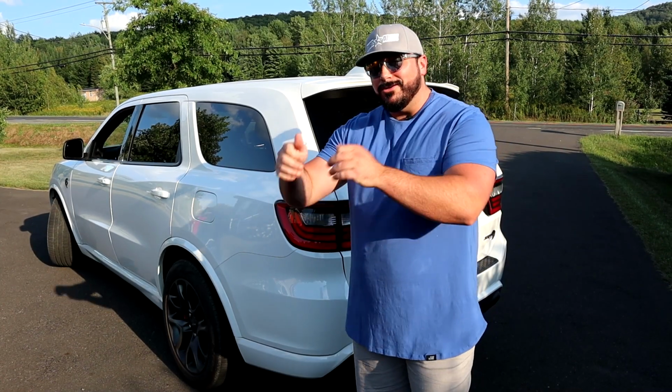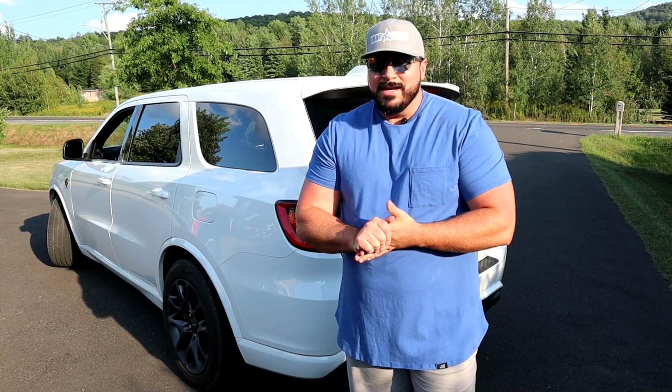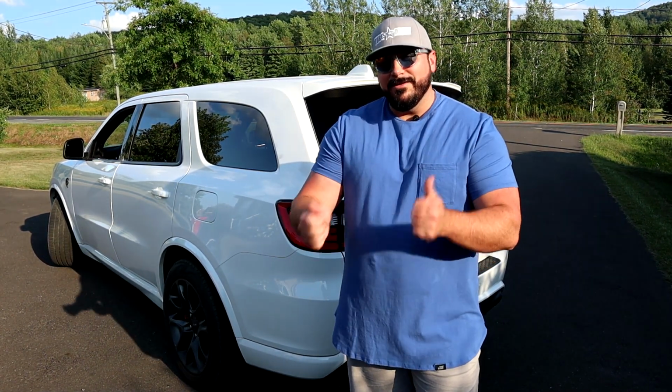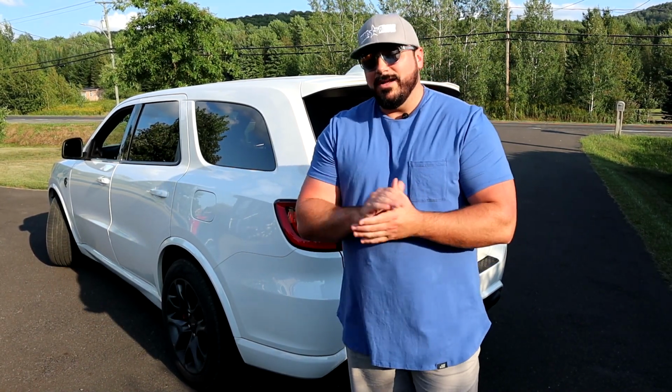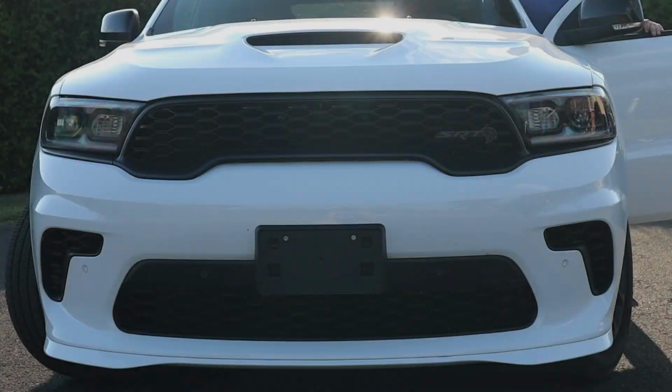Interior-wise, for the space and also the cargo, it's basically the same as any other Durango. So if you haven't watched it yet, I invite you to go watch my previous test of the Durango RT or the Durango SRT 392. Basically, inside, it's the same.